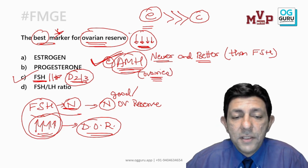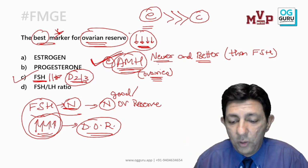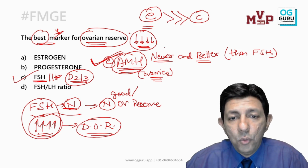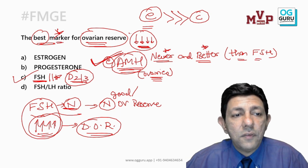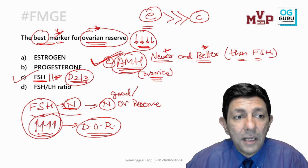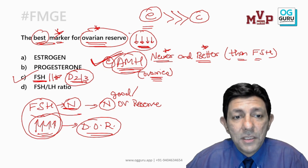AMH is secreted from the ovaries, from the small primary follicles, which in the future will become mature follicles. The only point to be kept in mind is that AMH is a newer and better marker than FSH as a test for ovarian reserve, and therefore it's the best marker. AMH is the answer, E.